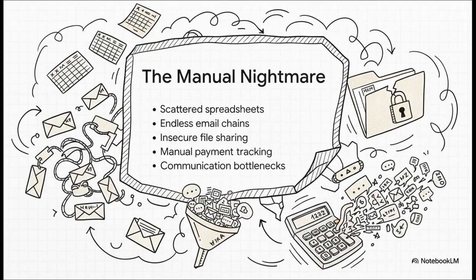And here's what that chaos actually looks like. It's a total manual nightmare. You've got spreadsheets all over the place, those endless email chains we just talked about, and you're trying to track payments by hand. But the one that really gets me is the insecure file sharing. You're putting filmmakers' hard work at risk. The whole thing just creates constant bottlenecks, one after another.